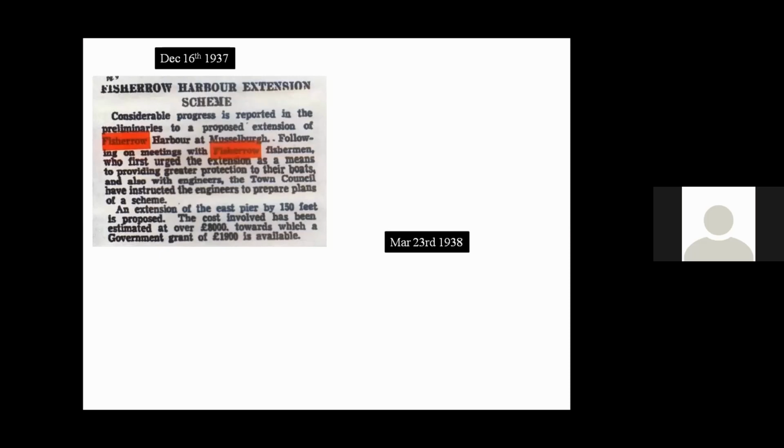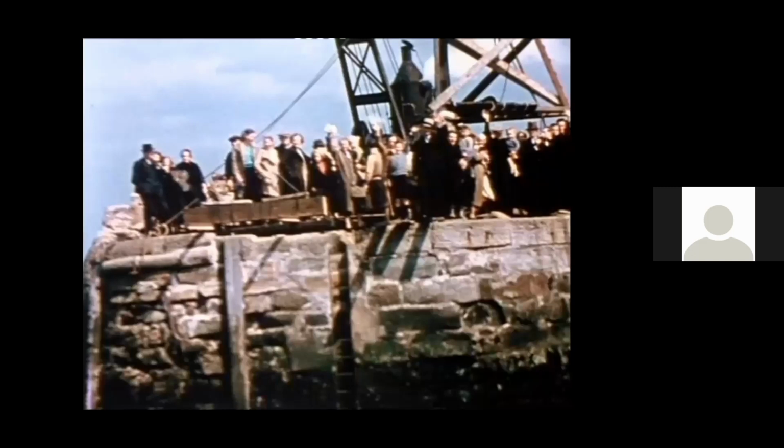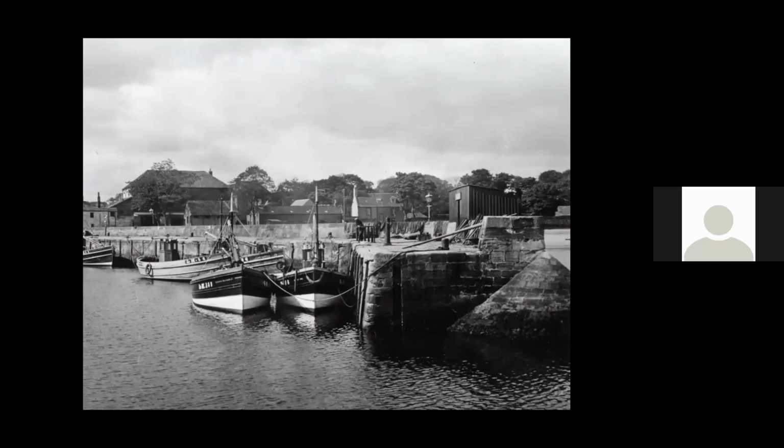And there in 1938, the extension of the harbour was applied for, and the outer East Pier was extended by 150 feet and the West Pier by 21 feet. And the estimated cost was £8,945, of which the government met £1,900. So what happened now was, and this is a photograph taken from a film, the actual work that's going on. There was a steam crane up there, and that's the buttress end of the East Pier, where all the work is actually being done to extend the pier. And there's a closer up picture of the same thing, the steam crane at the back doing all the work there. And there is the West Pier and the extension to the West Pier, which is almost identical to what you see today.